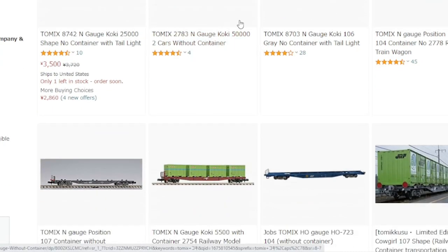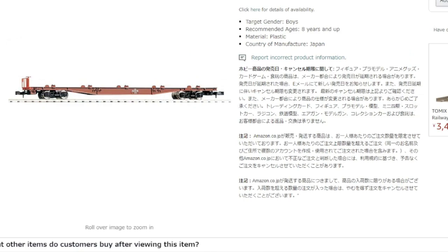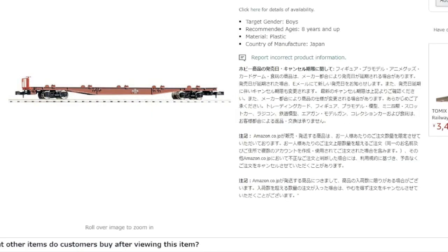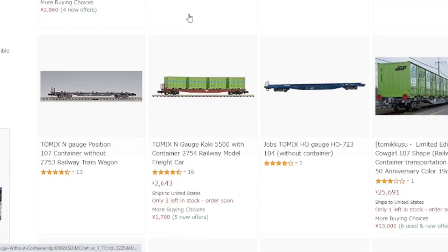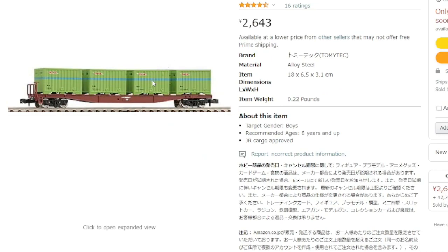They have different colors, different versions. Each version that you see here, a Koki 106 or 107, there's always a difference, and a lot of them really go heavy on the detail. Now, this is a Tomix container right here. Here's an inexpensive one, a Tomix container 2754. It comes with these green containers right here.